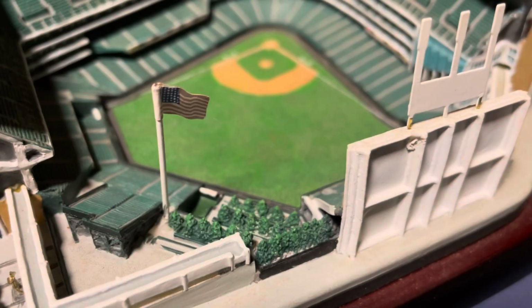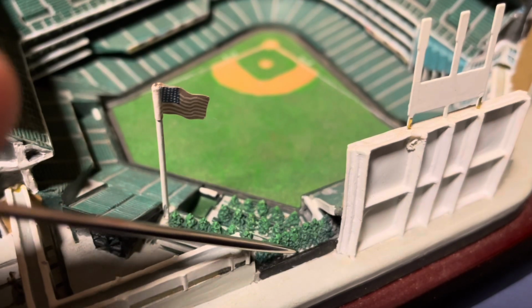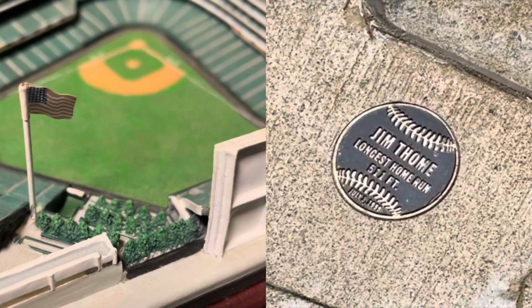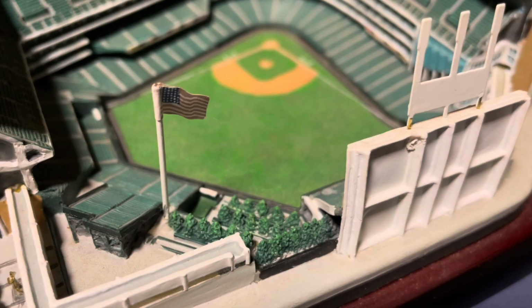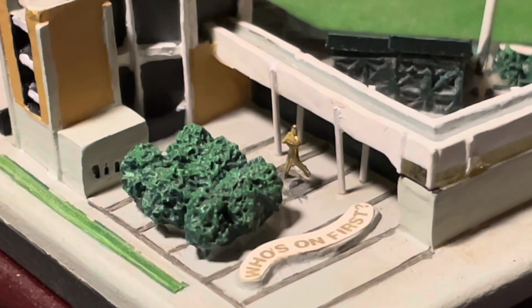The second of the two was the longest in the history of the ballpark. It was hit by Jim Thome in 1999, and it would hit just right about here at the very edge of the fence of the ballpark. There's even a marker you can see there on the right, which was one of many memories in the prime of this ballpark's life. Now, here we have the original entrance to the ballpark.